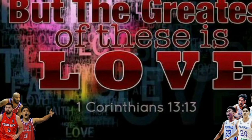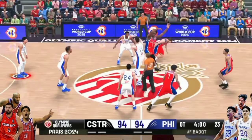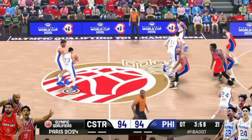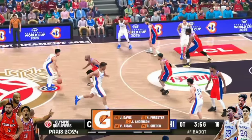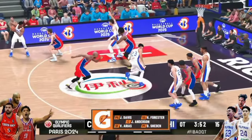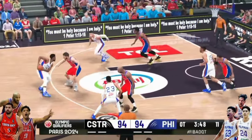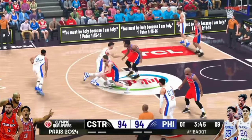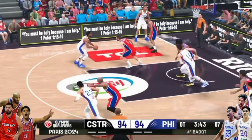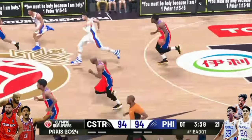Glad to have you with us as we get going in overtime. Neither team giving an inch in this game. Here we go. It's AI in at the three slot. Here's B. The 17-footer. Anderson pulls it down.